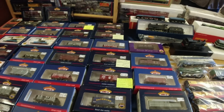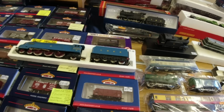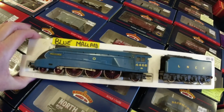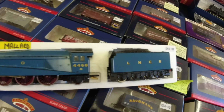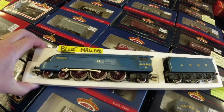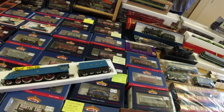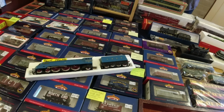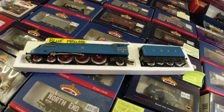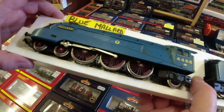We've got a Mallard. Oh, that's nice. Thank you. Look at that, love. That's beautiful. Pauline's favourite loco, the Mallard. Yeah. Very nice. Very nice, Richard. I don't like the Mallard. I do really. That's nice, that. Have a look at it. I can see it. It's the Mallard. The wheels. What do you look like?